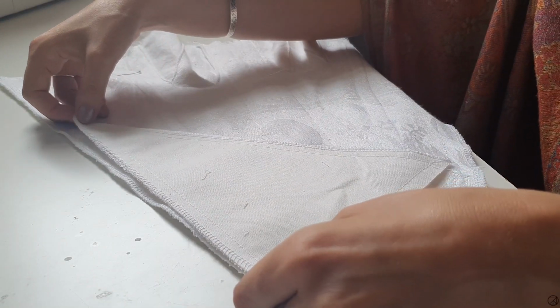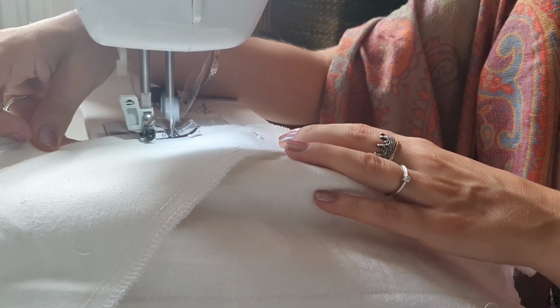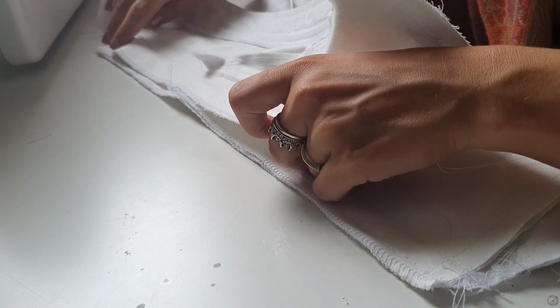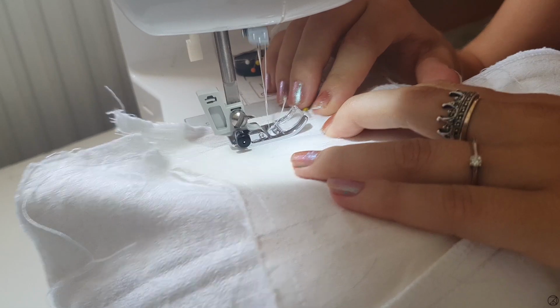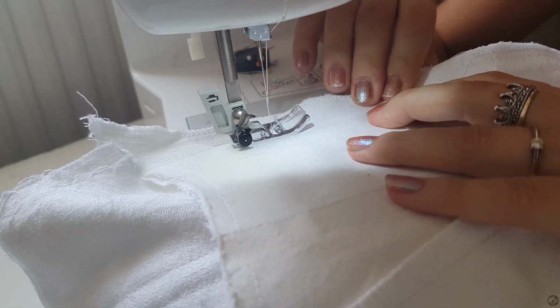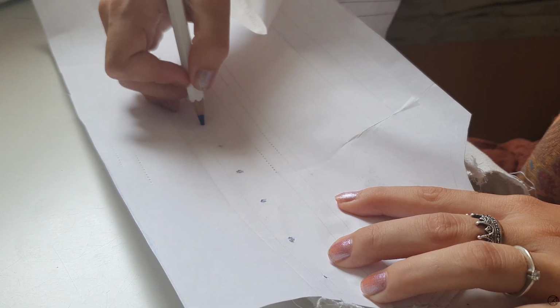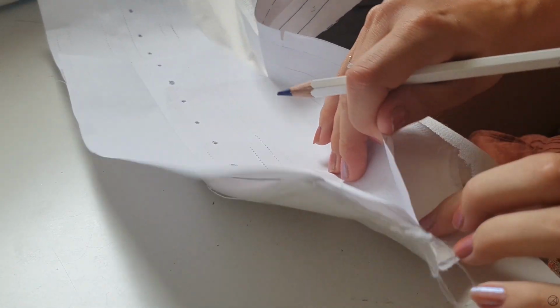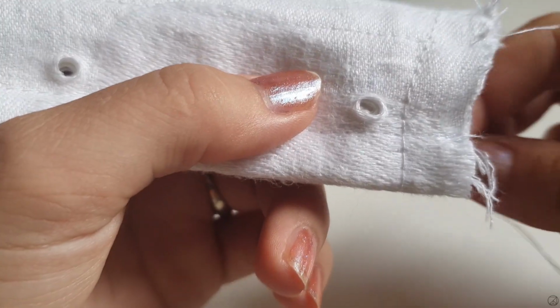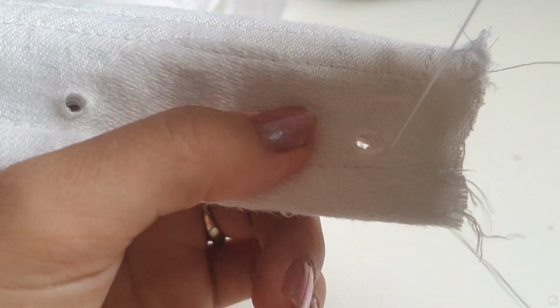Then the last step to assemble the whole stay was to sew the side hip gusset in, joining the front and the back pieces together. Then I marked out the placement of the eyelets, and using the method previously described, I made the holes and bound them all by hand.